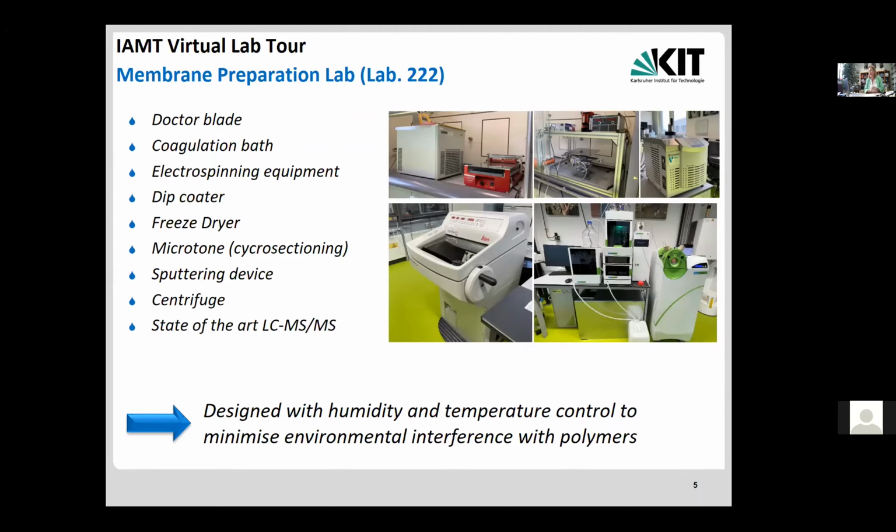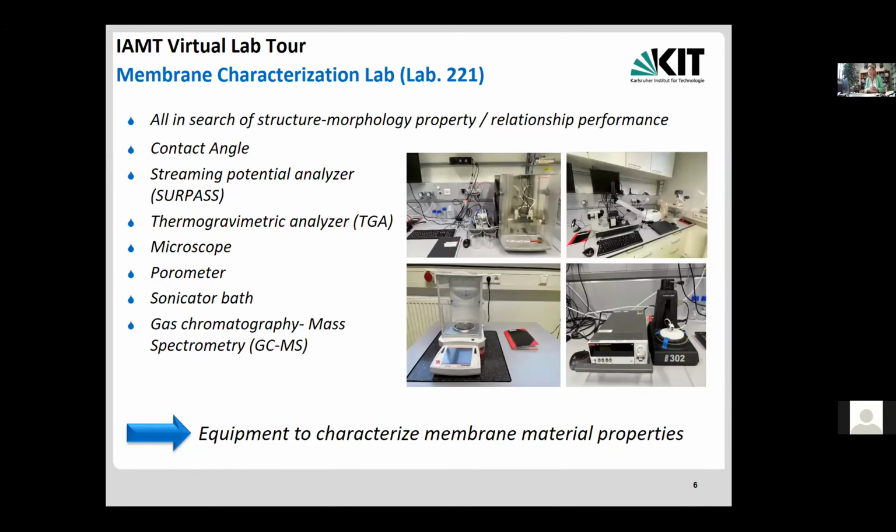We have an electrospinning equipment, which is interesting. That came out of a collaboration with India some years ago. A dip coater, a freeze dryer, a microtome for sample preparation for imaging, a sputtering device, and a centrifuge. And also in this lab, doesn't fit with membrane preparation, but we have a state-of-the-art LC-MS that we're currently seeing if it can possibly challenge our radio tracer methods that we have developed the last 20 years, and that I really still think is unbeatable. It's designed with humidity and temperature control, so we don't get the environmental interference with polymer formation.